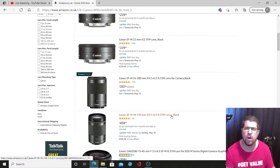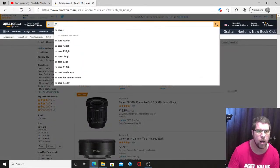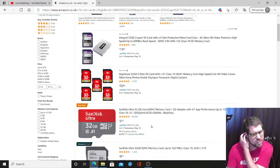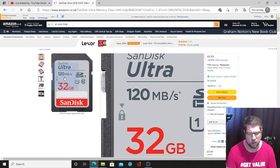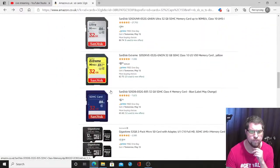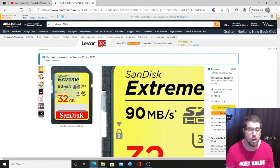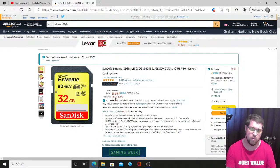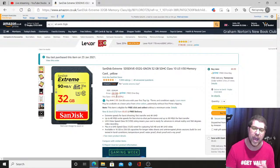And you can always get a better tripod or a higher performance SD card. Let's just briefly look at what SD card I would personally recommend. I reckon personally you don't need any more than 32, you could go 64, and I would get something like that, the Ultra one, 120 megabits per second, 32, or the one that's gold, which I believe is the Extreme one, which would be brilliant. That's the type of SD card I use on a weekly basis. But if you want to get 128 gig or as big as you want, obviously it costs more, but for under a tenner, that's dirt cheap, isn't it? That'd be about $12. So bear that in mind.